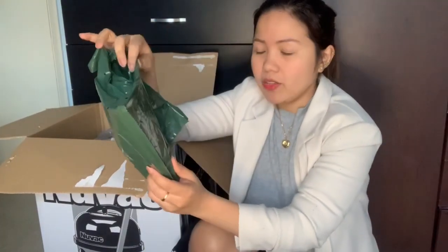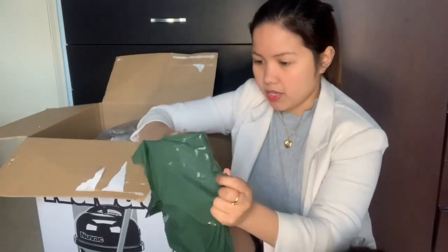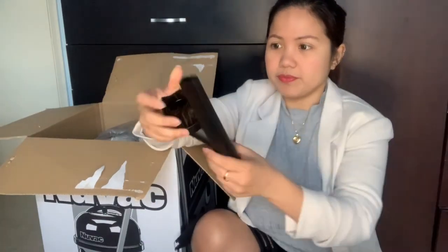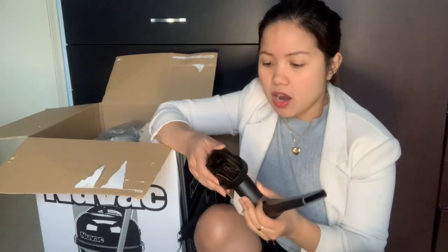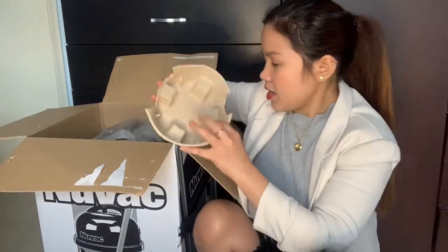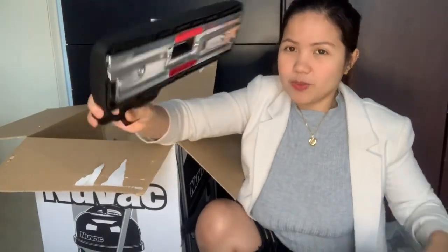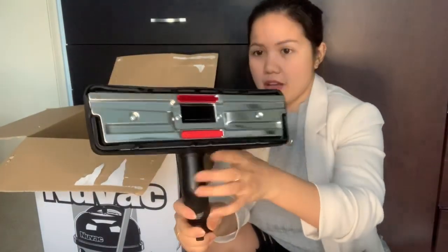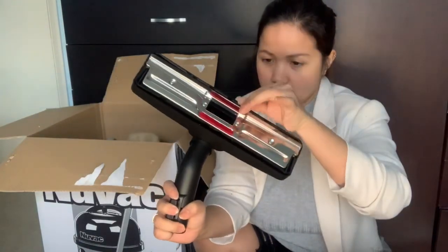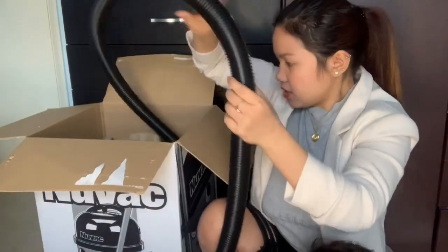Okay, first is this. So let's open what is inside of this plastic. Okay. Just this one. Parts of the vacuum. So, if you saw my previous video or other videos last time, I also purchased a wireless one, which is for the car. This one is for the house. I'm excited to see the actual, and then I'm excited also to use it. This one.